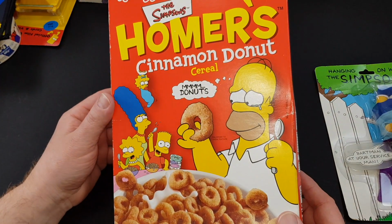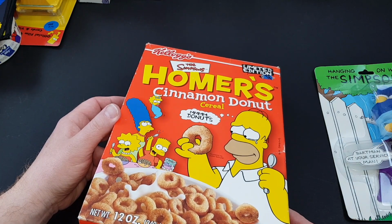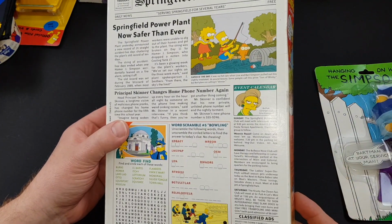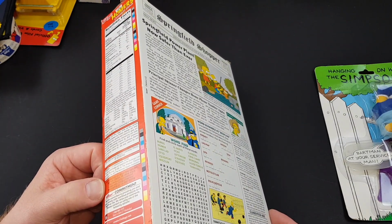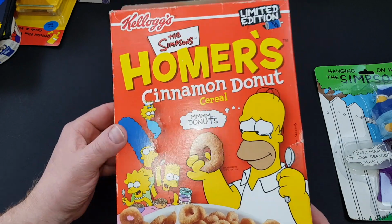Now this is interesting. This is Homer's Cinnamon Donut Cereal. It's Kellogg's. Now, I don't know if this is British or American. It must say somewhere, I was thinking. It's pretty nice, got this all Simpsons back here. No, it is USA, yes, this is America. How on earth did I get those? And maybe I bought them when I was actually in the States, but quite nice all the same.